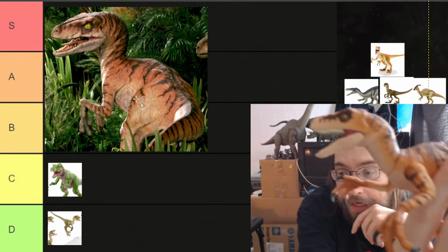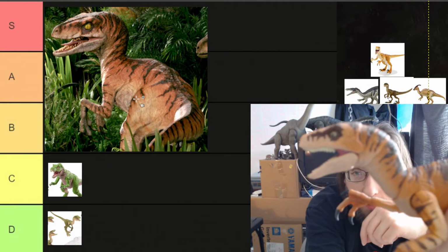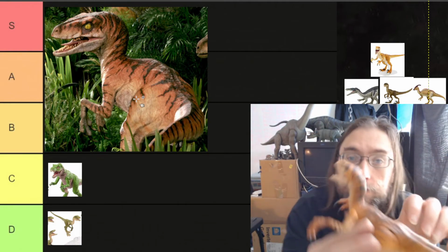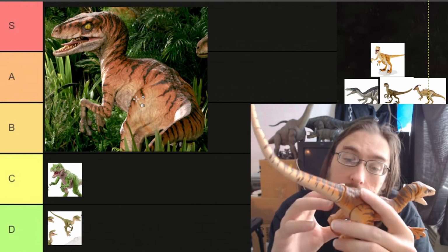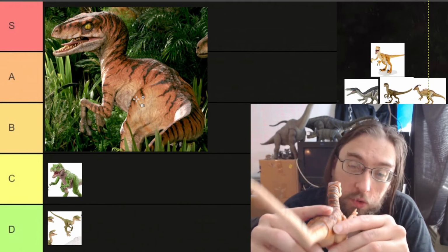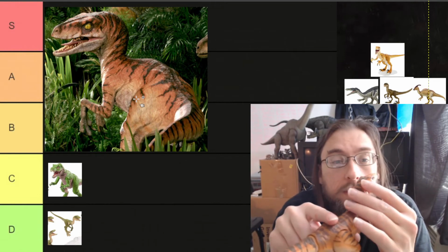One, the eye on this guy is gold. The eye is very distinctly yellow in the Lost World. Why did they paint his eye gold? It looks very unnatural. It should be a vivid yellow. Gold makes it look like a jewel or some crap. It's not a natural color choice.